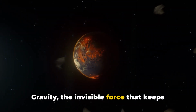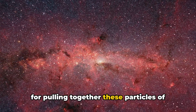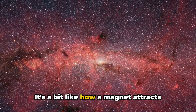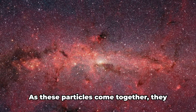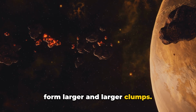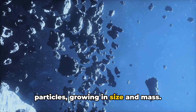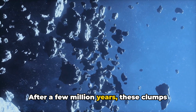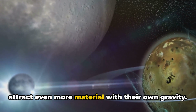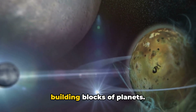Gravity, the invisible force that keeps us grounded on Earth, is also responsible for pulling together these particles of dust and gas in the vastness of space. It's a bit like how a magnet attracts small pieces of iron. As these particles come together, they form larger and larger clumps. These clumps continue to attract more particles, growing in size and mass. After a few million years, these clumps become so large and heavy that they can attract even more material with their own gravity. And voila, we have planetesimals, the building blocks of planets.